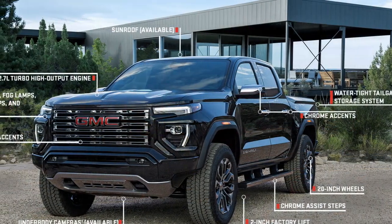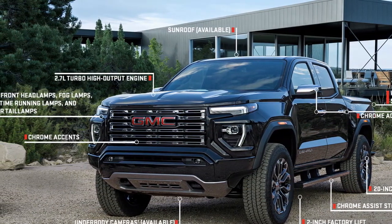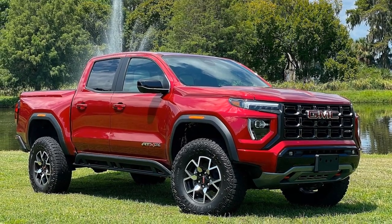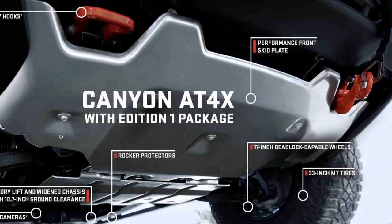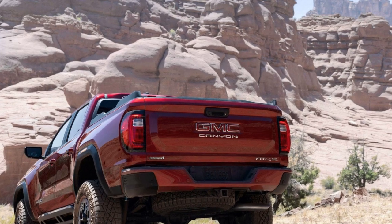2. 2.8-liter turbocharged diesel engine, optional. Horsepower, varies, typically around 181 to 186 horsepower. Torque, varies, but significantly higher than the V6, for example, 369 lb-ft. Transmission, 6-speed automatic. Off-road capability. The Canyon AT4X is designed for off-road adventures, and its performance in this regard is a standout feature.